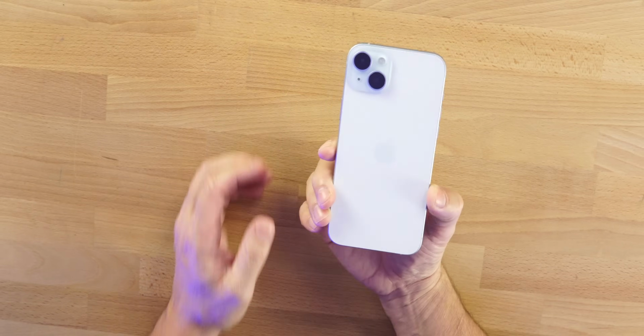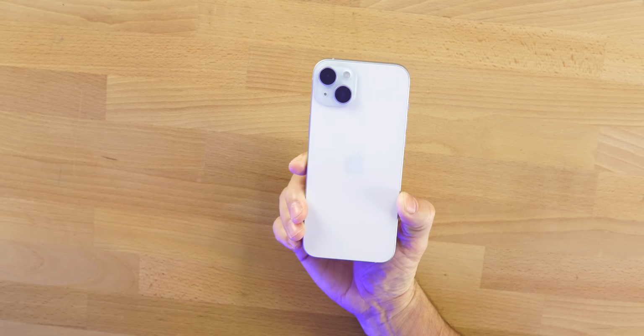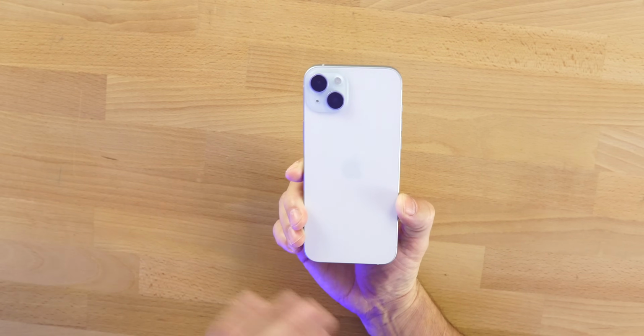The photos on here, just point and shoot. I don't have any issues with the camera on here at all. And of course, video quality, 4K up to 60 frames per second. This phone, when it comes to photo and video, does a fantastic job all around the board.